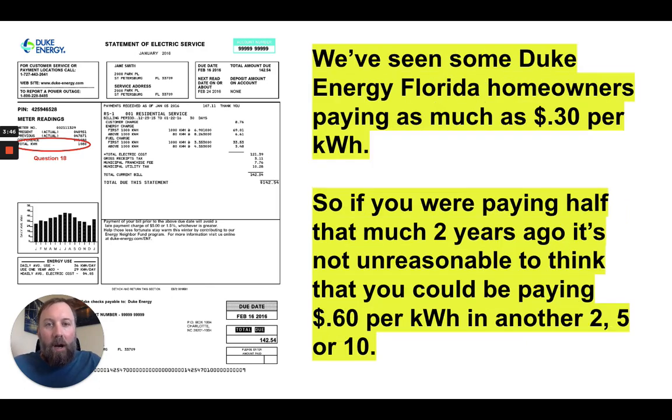We've seen some Duke Energy Florida customers paying as much as 30 cents per kilowatt hour of electricity. So if you've been in your home for a little while, think about how much you were paying on average for electricity two years ago. If you're paying twice as much now as you were a couple of years ago, it's not unreasonable to think that you could be paying twice that much, or 60 cents per kilowatt hour, in another 2, 5, or 10 years.